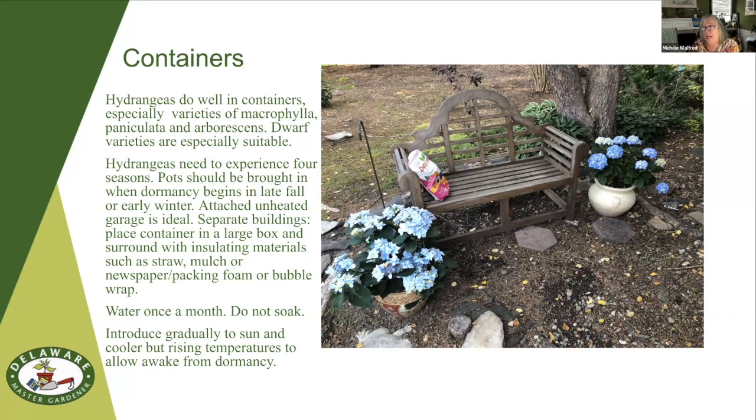If you don't have an attached garage, you're going to have to do something to protect them from freezing, possibly put pots in a bigger box and pack it with straw, and then maybe put some plastic over top, vent it a little bit just so the water doesn't get into that container and then freeze, and one, crack your pot, but also kill your plant.